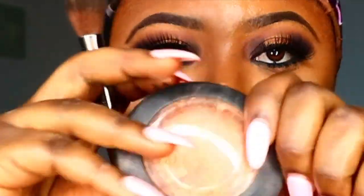So using my Makeup Forever round brush, I take my MAC Gold Deposit highlighter and I highlight over my cupid's bow, my nose. So I continue on highlighting. I then take my MAC Chestnut lip liner.